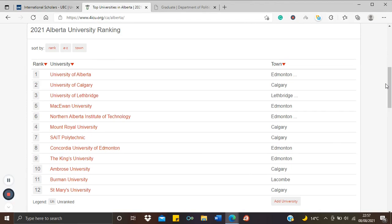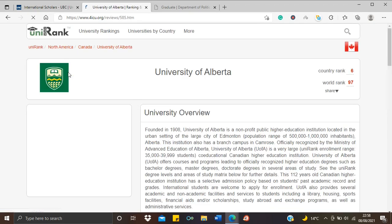So you could just look around, choose different states, choose different universities, especially if you do not have a particular university in mind. But if you have a particular university in mind, you could just go straight to that university. But this is an overview of what is out there, a basic step-by-step ABC of how to discover universities in Canada, especially funded opportunities. So let's rush to the University of Alberta.